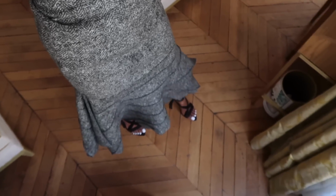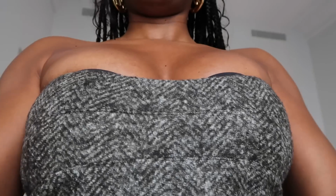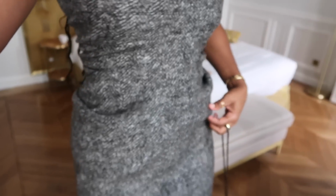Here's my look for today. Of course, I'm gonna insert some clips of the look, but I bought this from Galeries Lafayette on my first day here. It's by the brand Dawei, I believe. I'll link it down below. I'm probably butchering the name, but it's a beautiful wool bustier and matching skirt, and I thought this would be perfect for Gaucher and my event with Louis Vuitton today.